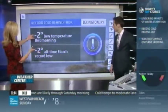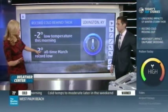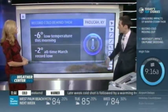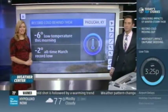We're talking Lexington, Kentucky, getting down to -2. That tied your all-time March record low. So it hasn't been this cold in some time. And obviously they got a bunch of snow too. A lot of snow, but other than that, it's been a great 24 hours. Paducah, Kentucky, 6 below. Look at that all-time record low, smashing it. -2, that was the old one.